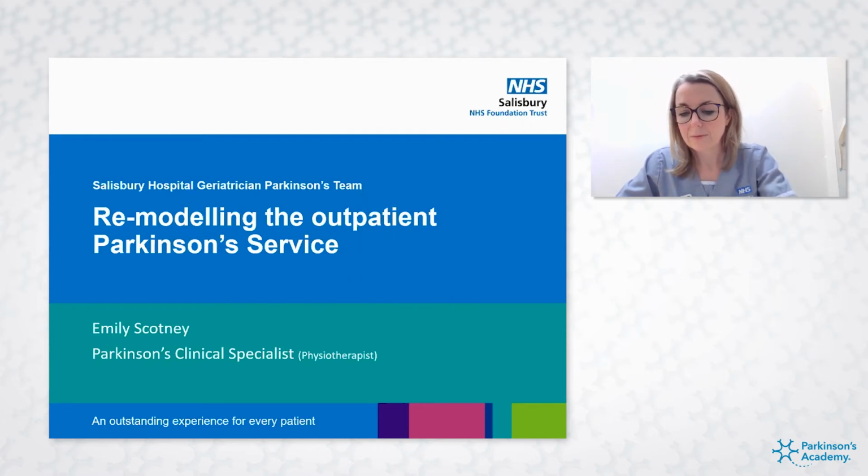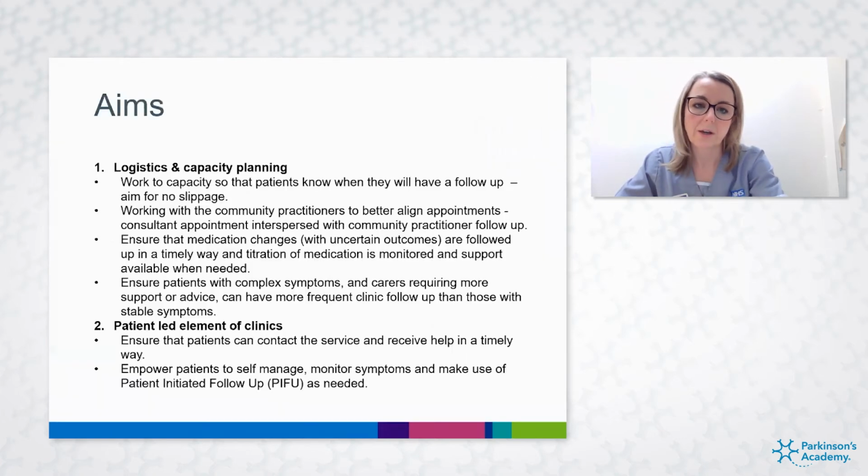So in terms of the principles that we worked on, we looked at logistics and capacity planning, and then looked at a more patient-led approach to some elements of the clinics. So starting with the logistics and capacity planning, we wanted to work to capacity so that the patients know when they will have their follow-up, with the aim of having no slippage in the clinic.